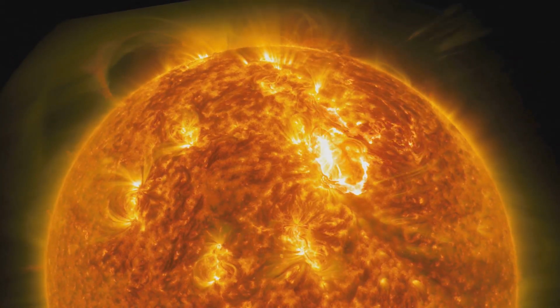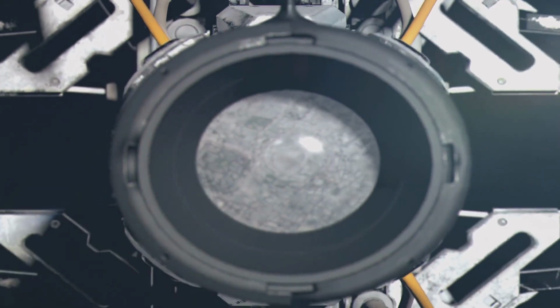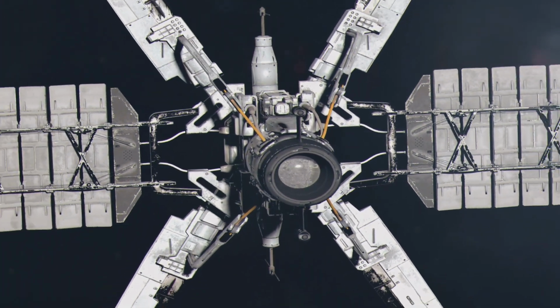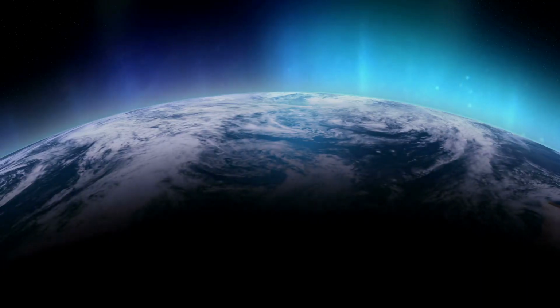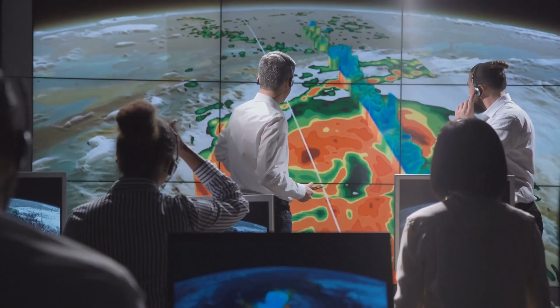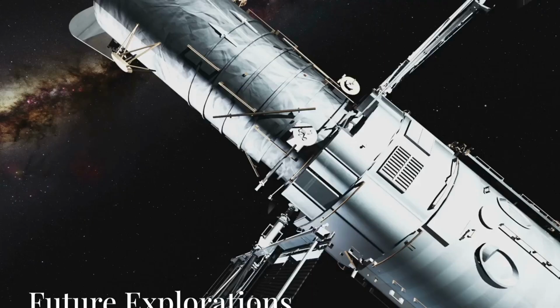Space weather, much like terrestrial weather, affects our daily lives in surprising ways. From satellite communications to power grids, the influence of solar activity is pervasive. Understanding space weather involves studying solar flares, coronal mass ejections, and their impacts on Earth's magnetosphere. Scientists are continually advancing their methods to predict space weather, aiming to mitigate its effects on our technology-dependent world.